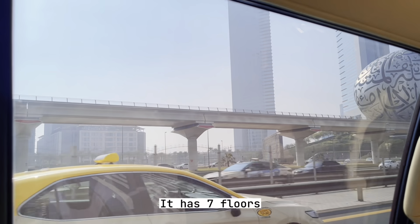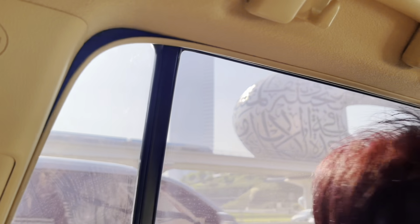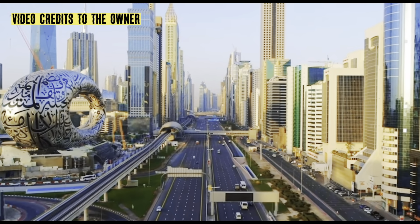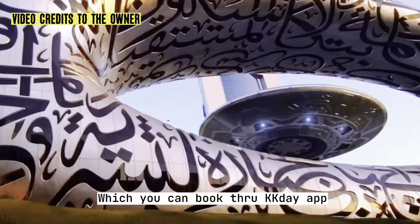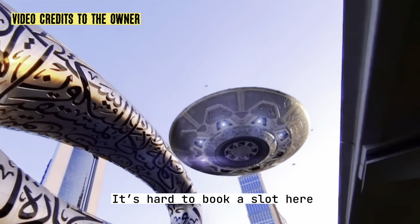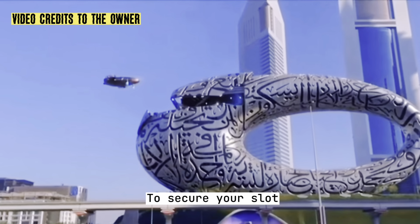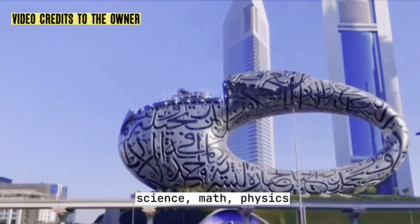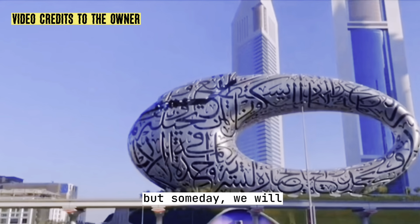This has 7 floors. Each floor has a feature museum. It's good, but you cannot get the ticket. This is the famous Future Museum in Dubai, which you can book through the KKday app that costs 2,252 pesos. Mahirap mag-book dito. You have to prepare like 1 week before para ma-secure ang inyong slot. Sobrang amazing daw ito kasi it's all about technology, science, math, physics. Hindi namin to napuntahan because it's fully booked. But babalikan namin ito someday.